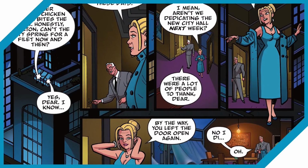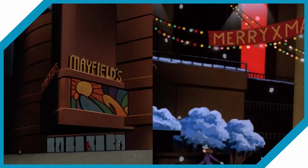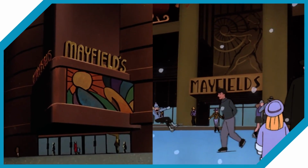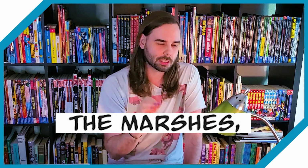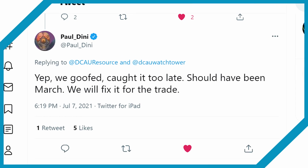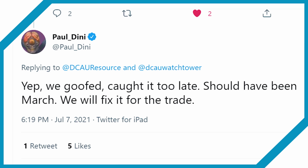Who are the Marshes? I mean, we know the Hill family, obviously, they're the main characters of the book, and it stands to reason that the Mayfields are a business family in Gotham, given the name of the mall in Make 'em Laugh and Holiday Nights. So the Marshes has to be a reference to something, right? Well, Paul Dini has revealed that this was a typo meant to be Marches, not Marshes.